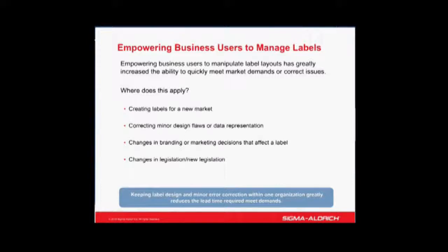That's where a logo has changed or certain information has changed, and every label produced after a certain date needs to now conform to the new marketing guidance. That's not much different than regulatory guidance with changes in legislation or new legislation.